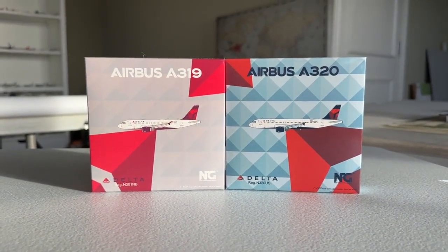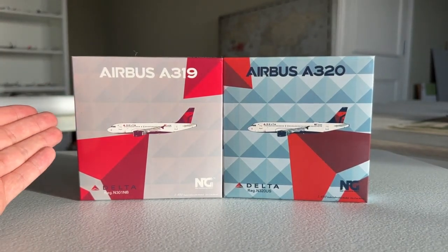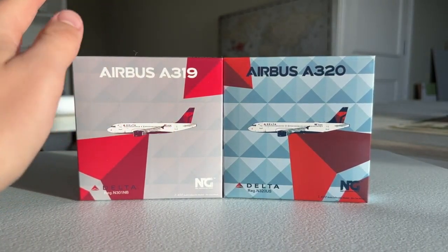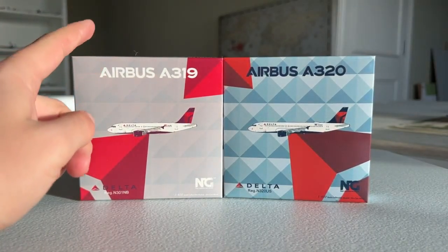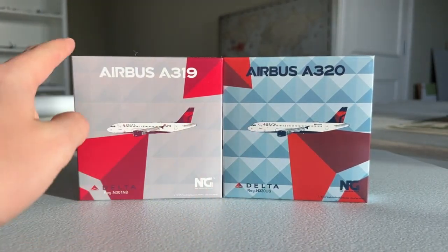So here are the boxes for the two Airbus aircraft. They look really nice. You have the Delta 319 here on the left and the Delta 320 on the right. The main difference, of course, is the palette design. I think they were trying to represent the credit cards because they also did a 737, which I'll be getting whenever that comes in. It was a gold palette, which I believe is on their credit card, but I think this blue one also is, and so is the gray.